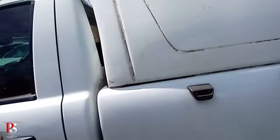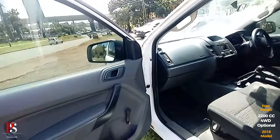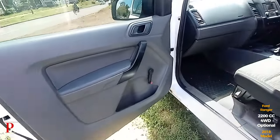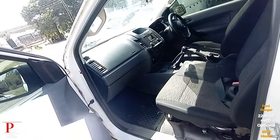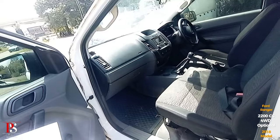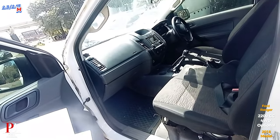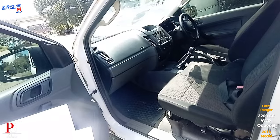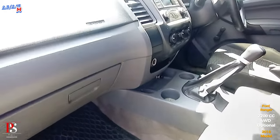So this is the first one. Look at this. Now this is the interior guys. Very nice cars. So we have four-wheel drive optionals and we have two-wheel drive optionals. The four-wheel drive goes for 2,300,000 Kenya shillings and the two-wheel drive goes for 2,150,000. And these ones are ex-lease KBL. Look at the interior, guys. This is the interior of this car.